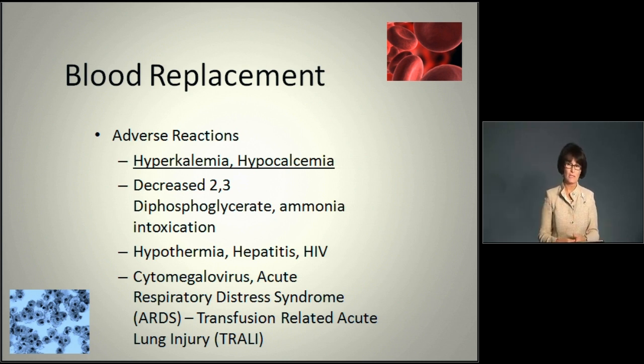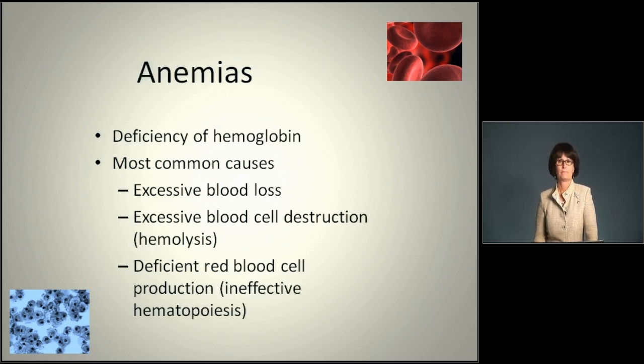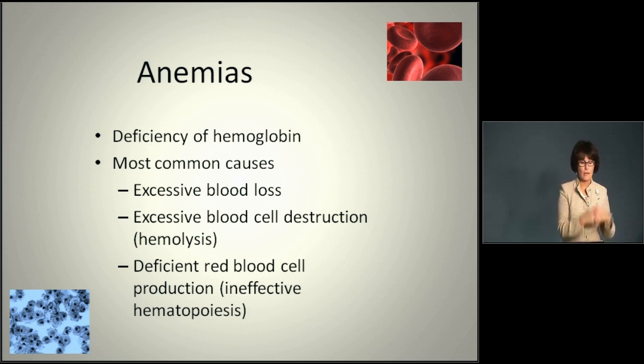And then all the other complications, they can get viral infections. TRALI is transfusion-related acute lung injury that looks like ARDS. The mortality rate of DIC is very high, up to 40 to 60%, it really causes multi-system organ failure. Now, DIC, you know how to look at the labs. The key in DIC is that platelet count has to be low, less than 100,000. PT-PTT has to be elevated.